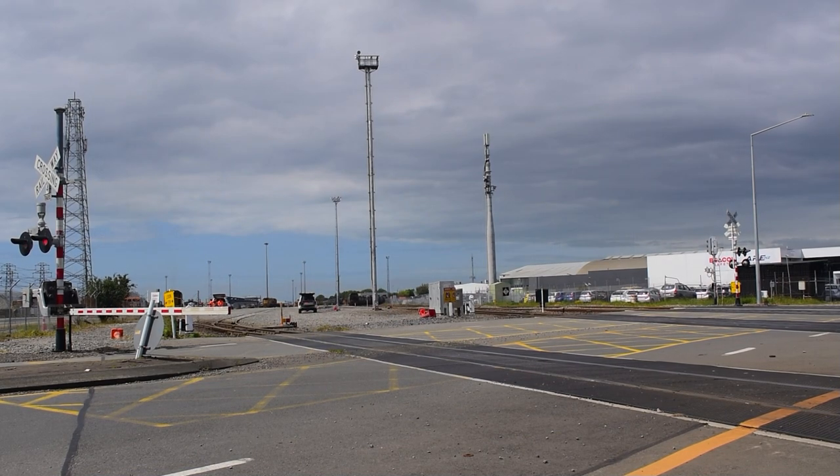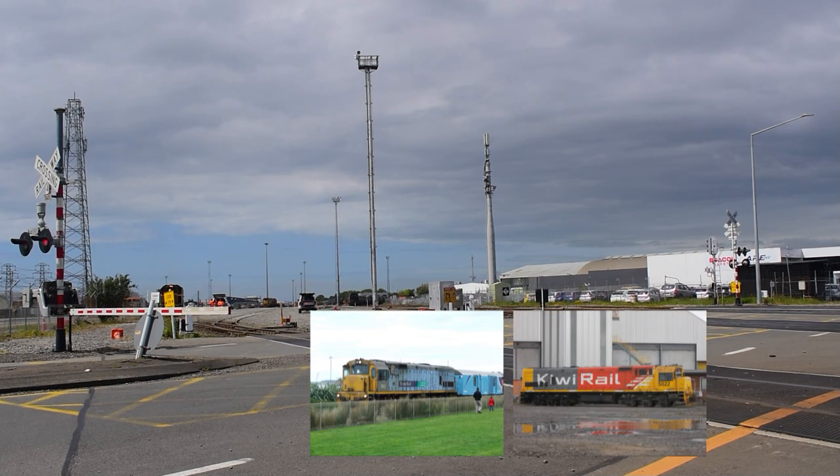Now I thought this was quite an odd catch. DXC 5258 and the recently overhauled 5022, which now looks weird as a DXC, when she had previously been a DXB.